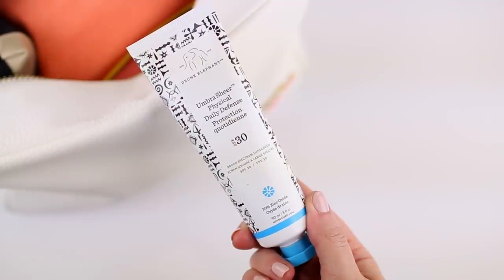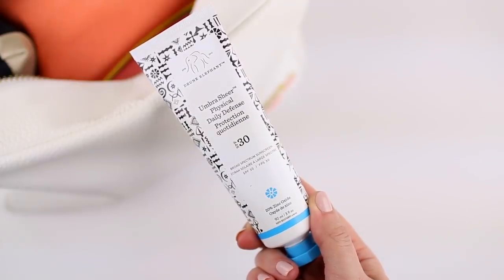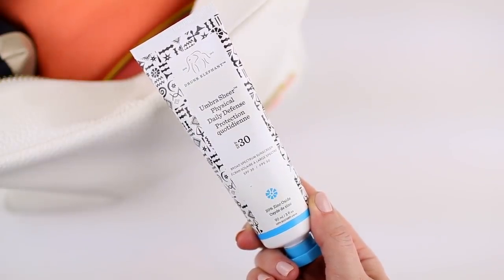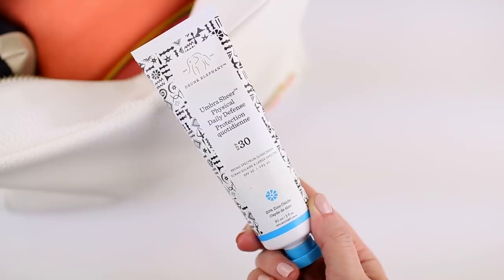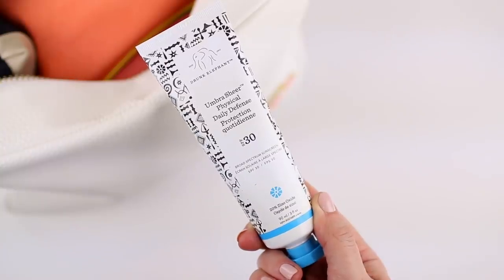So I did, of course, bring a sunscreen, which is a daily essential whether or not I'm wearing makeup. I'm currently using this one from Drunk Elephant. It is their sheer sunscreen. I also like the tinted one, but it's a little bit too dark for me right now. So I just find that this one has kind of been my go-to.